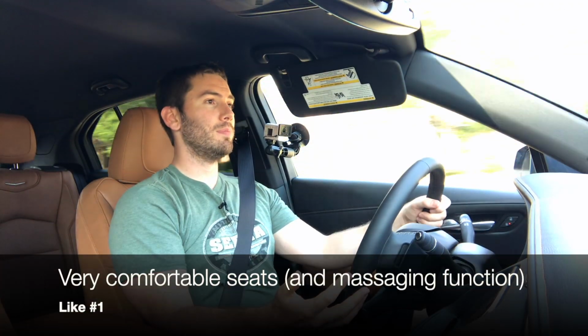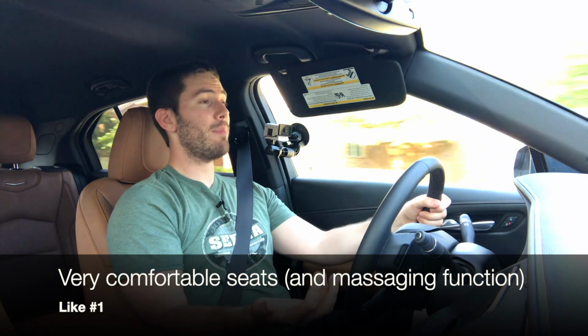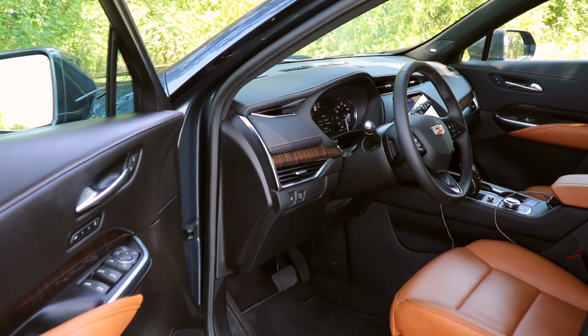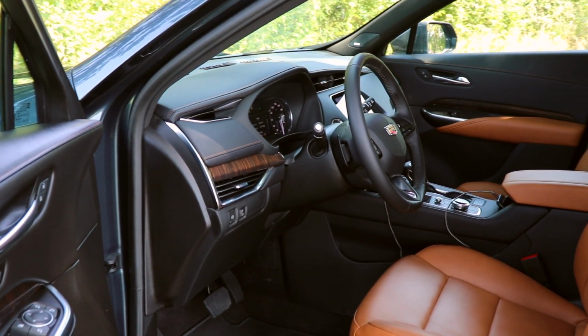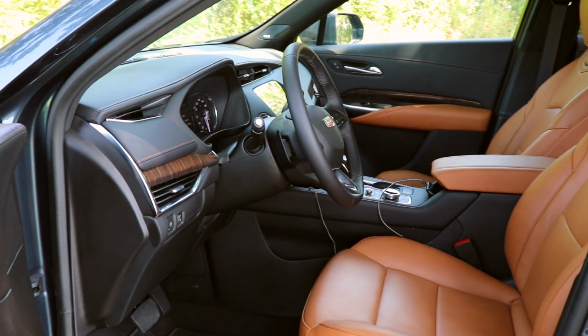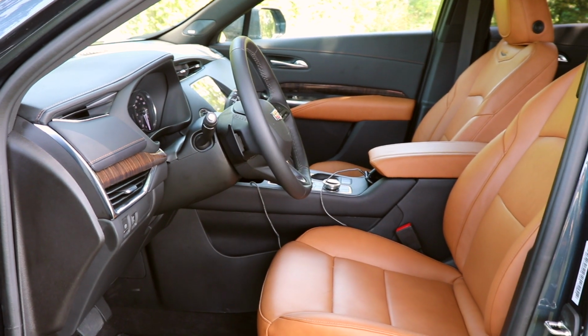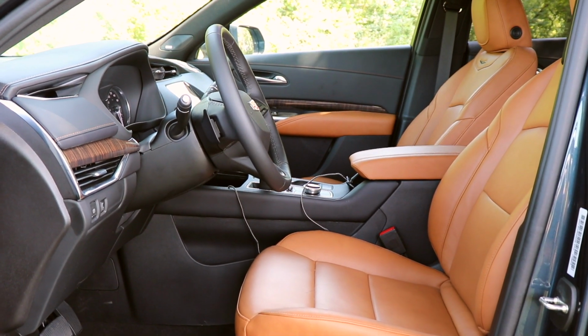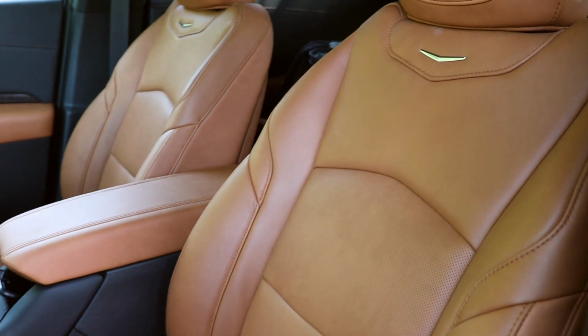Now, with those dislikes aside, it's time to move on to the likes, again, in no particular order. Number 1, it's very comfortable. It's a pretty comfortable ride, but primarily these seats are very comfortable. The front seats have a massaging function where it can kind of roll up your back, and there's 2 settings. It's nothing aggressive, but otherwise these seats are very comfortable, and I have thoroughly enjoyed my time in them.